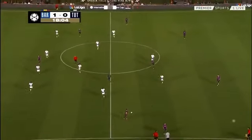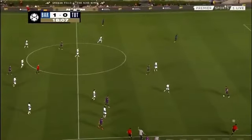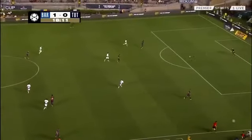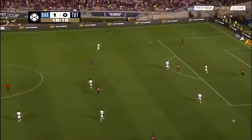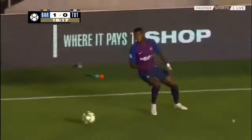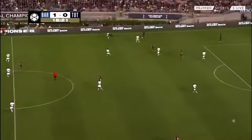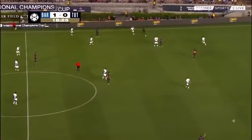Here's Miranda. It's maybe an injury sustained there by, I think it's Denis Suarez, who's just hobbled off. Barcelona may be forced into their first change here inside the first 20 minutes. Yeah, I didn't actually see what happened to him, Joe, but he's left the field of play. Barcelona down to 10 men at the moment.